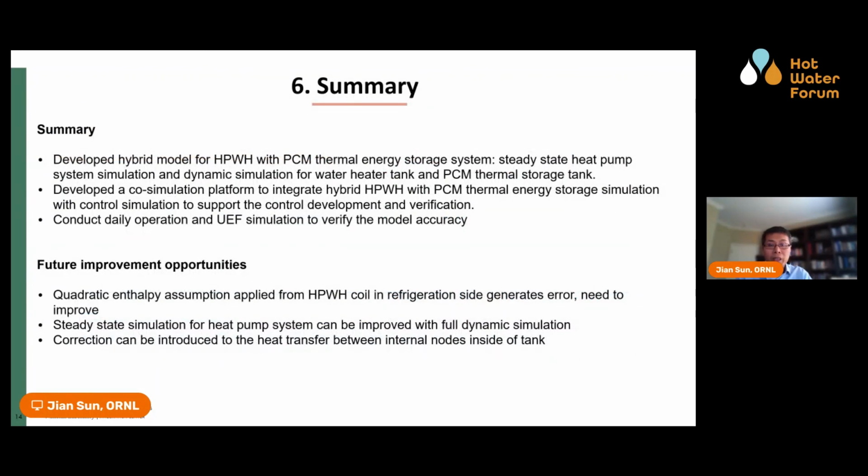In summary, in this study, we developed a core simulation platform for a heat pump water heater with a phase change material thermal energy storage tank, based on a hybrid modeling approach, using steady-state simulation for the refrigeration system side and dynamic simulation for the water heater tank and the thermal energy storage tank. This platform integrates the heat pump water heater with phase change material thermal energy storage simulation with control modeling to support control development and verification. We also used this simulation platform to predict the tank temperature distribution and the UEF calculation to verify the model accuracy. We also identified several improvement opportunities for the future.